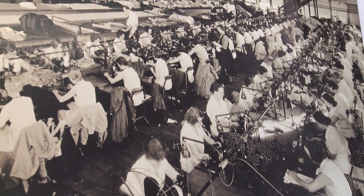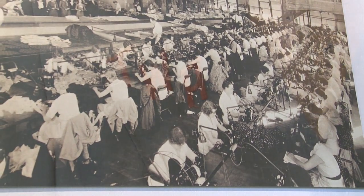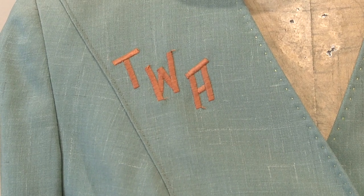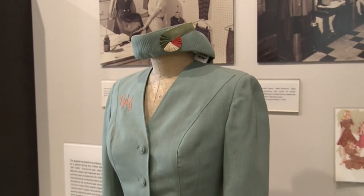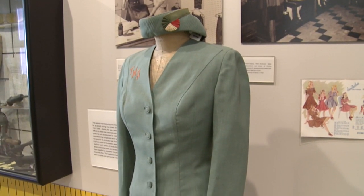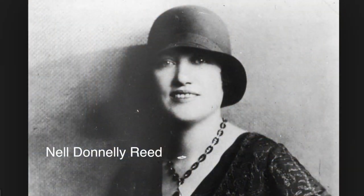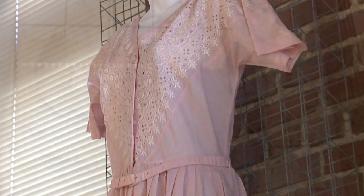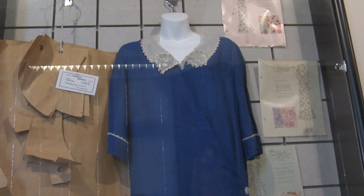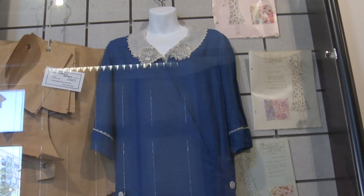Some of my favorite pieces in the museum right now is a TWA uniform designed by Oleg Cassini, but made right here in Kansas City. We also have some Nellie Dawn pieces in the museum. Even though Nellie Dawn wasn't in the garment district, she's such a personality, and there's such a story with Nellie Dawn that we feel that it's important to tell her story here as well. And at the height of Nellie Dawn's company's existence, she was actually the largest dress manufacturer in the world.